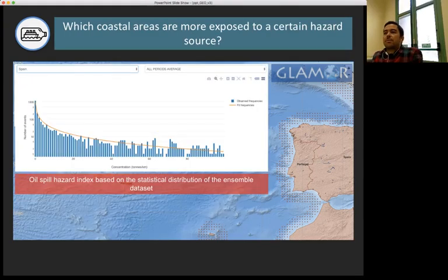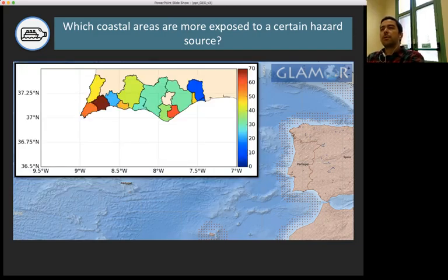Finally, after analyzing the results of our in-silico experiment, precisely the oil concentrations found at the coast by the end of the simulations, we have created an oil spill hazard index based on the statistical description of our dataset, which, applied to coastal areas, can help us to pinpoint regions for priority protection. In this example, we see the coastal municipalities in southern Portugal. Those municipalities more exposed to the oil spill hazard are marked in red and in brown, while those less exposed in blue.